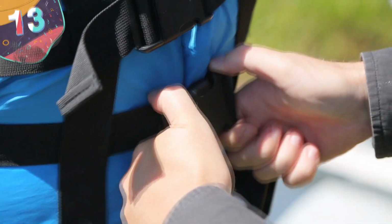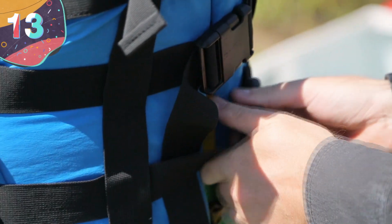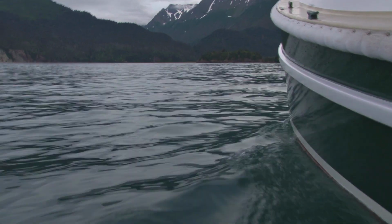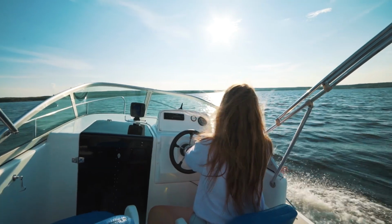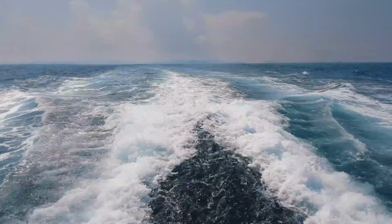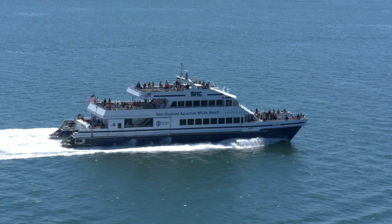Number 13. Lifejackets. We don't always travel by automobile. Travel by sea remains a popular, albeit slower method of transportation for millions of people as well. And while head-on collisions at 60 miles an hour may not be the main safety concern while on board, the prospect of a watery situation is still very real. And even if you do know how to swim, battling the ocean's currents can still prove to be deadly.